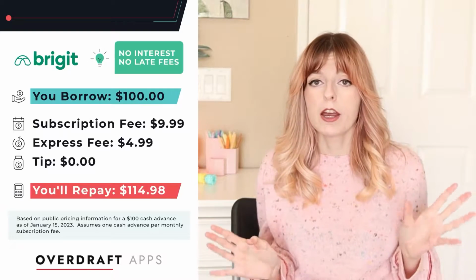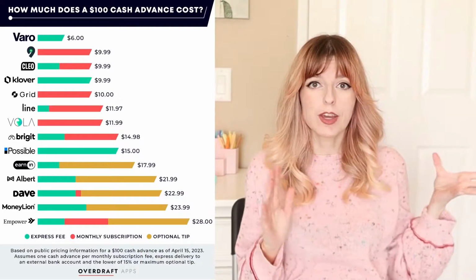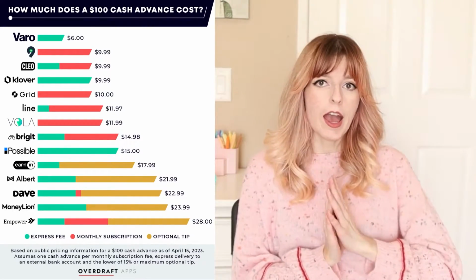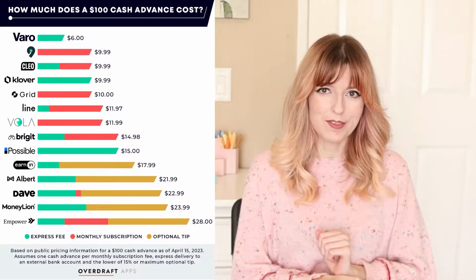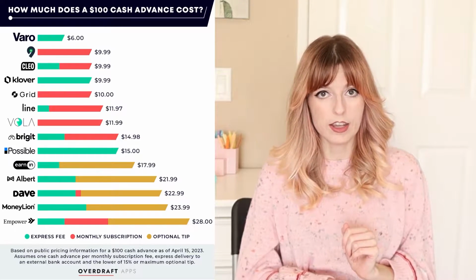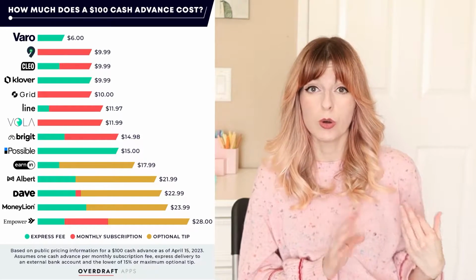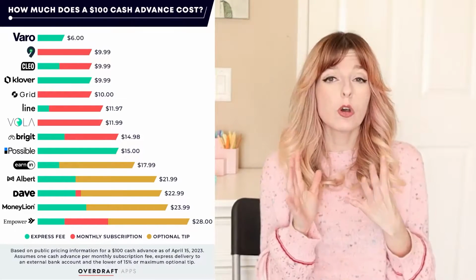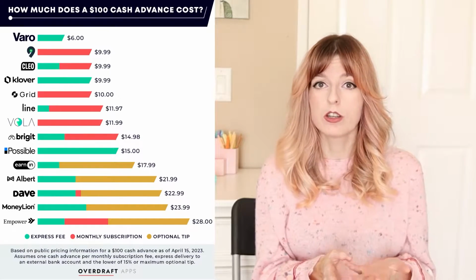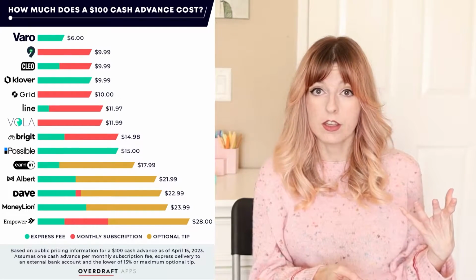So let's see how this compares to the cost of the other cash advance apps. We took 15 of the most popular cash advance apps and took the average of the cost it takes to borrow $100 from them, and our average cost was $16.35. If you're taking out a cash advance with Bridget, however, the cost is only $14.98, and that's including the express fee. If you want to plan ahead and forego that express fee, it's even lower. So with that express fee, Bridget ranks 7th out of the 15 apps, which is still really, really good. And if you remove the express fee, it's even better.